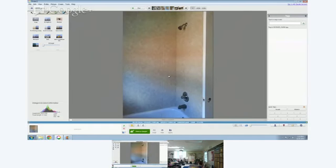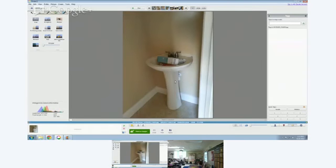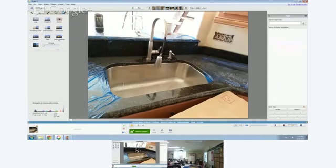Here's another shower. This shower has a tub, and you can see here they put the trim work. This is a little pedestal sink for a half bath that doesn't have a shower. They also put the kitchen sink in. So this is the faucet for the kitchen sink, and this faucet can be pulled out and has a sprayer so you can spray your dishes.